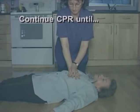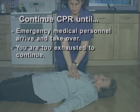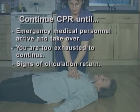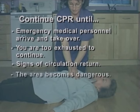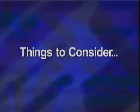Continue CPR until emergency medical personnel arrive and take over, you are too exhausted to continue, signs of circulation return, or the area becomes dangerous. Things to consider.